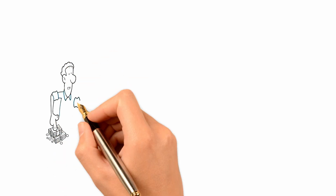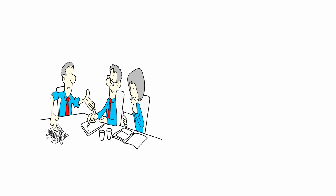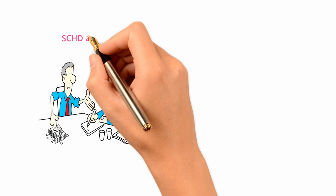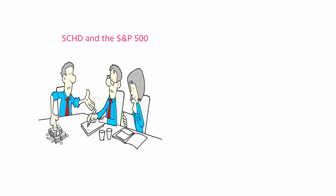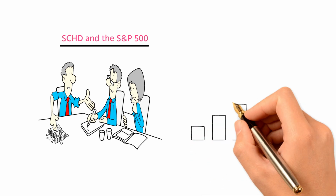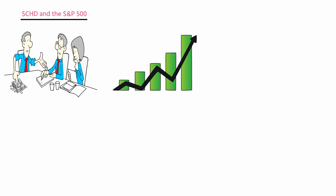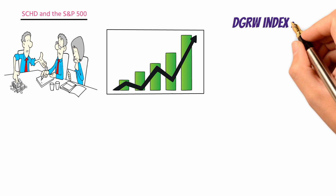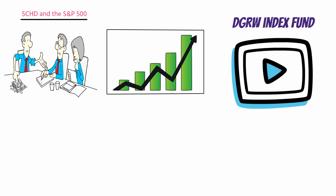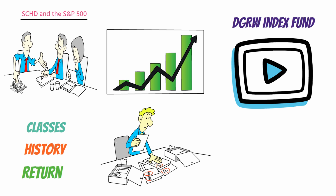Dividend investing is one sure way to make more cash from a simple investment. However, while popular funds like SCHD and the S&P 500 may seem like the go-to options, there are some other index funds out there that can give you a magnificent boost in your income and returns. One such index fund that is often overlooked is the DGRW Index Fund. In this video, we'll analyze this fund, including its asset classes, performance history, expected return on investments, and more.